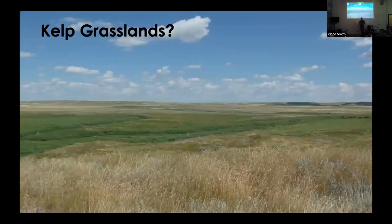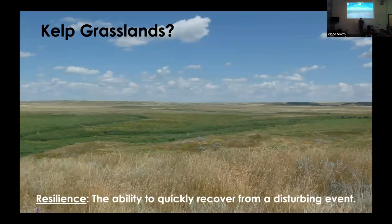We talk about kelp as a forest, but in many ways it's more like a grassland. Kelp can bounce back super quickly, something ecologists call resilience. If a forest burns down, it might take 100 years to grow back, but a grassland can come back within a season or within a year. And that's what kelp is like. Given the right conditions, giant kelp grows almost 2 feet a day at its maximum. And so these ecosystems can bounce back really quickly.